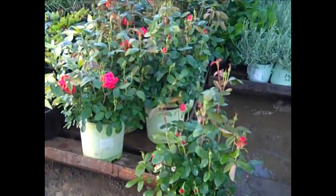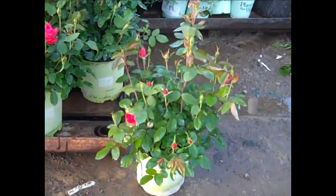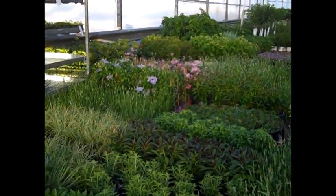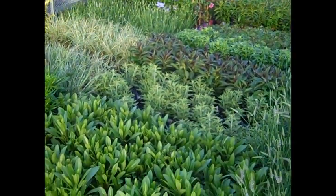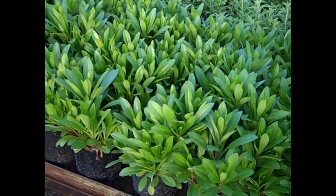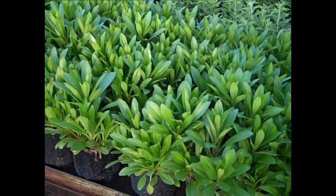I pulled one of these 2-gallon knockout roses off. Look at the buds on this, guys. Well, you can see a lot of nice perennials and shrubs on the dock here. We have more of the great clematis coming out. We have ornamental grasses, phlox. Here we have 19-centimeter Becky Shasta daisies, and those are gorgeous big full plants, and they'll be showing some color shortly.